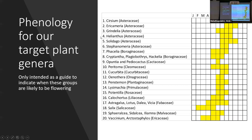There we go. Okay. So you've probably seen some of these slides before, but this provides you with a general phenology for 20 genera or genus groups of plants. And these are all mostly common plants that host either lots of cool specialist bees, rare bees, or just a lot of different species in general. So things like willow should be on here, number 18.